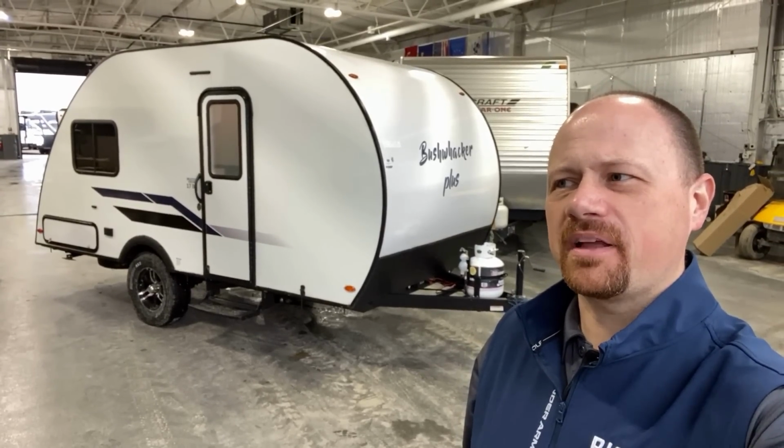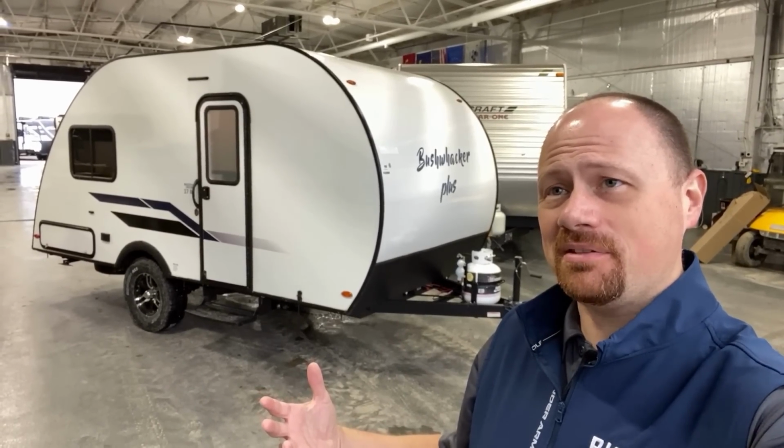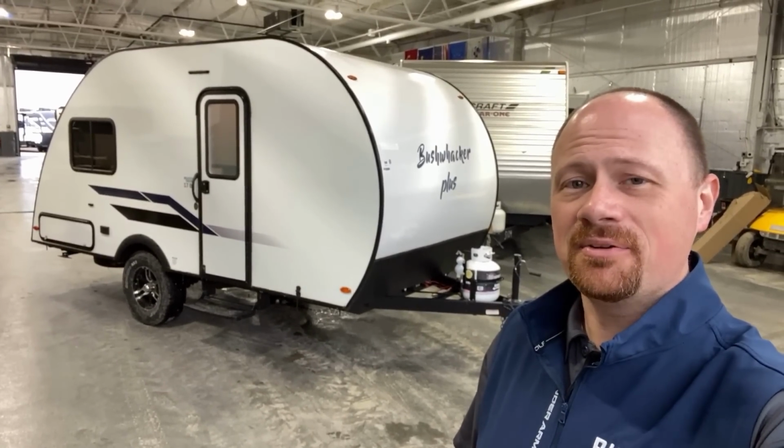Looking for a tiny little trailer? Don't need the biggest, flashiest, fanciest thing in the world? Trying to camp on a budget? You don't want to give up your daily drive and SUV? If any of that applies to you, stay tuned. I got one here for you.